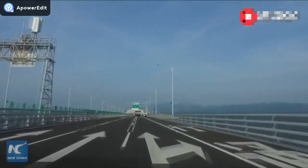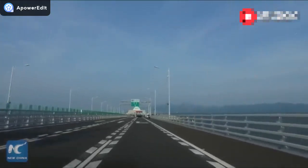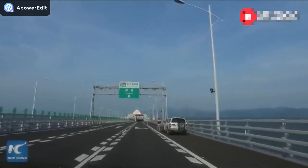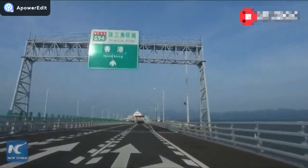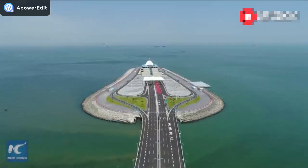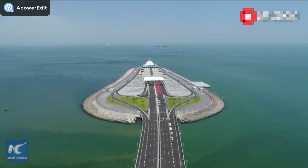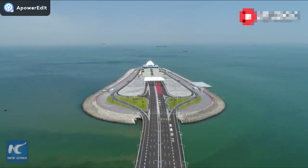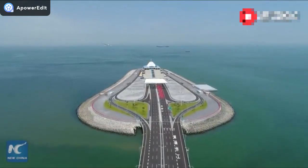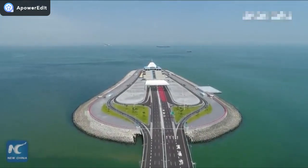Now we are approaching an artificial island in the sea, which is the connecting point of the bridge section and the undersea tunnel. So we are going to descend from this bridge some 20 meters in the air to a tunnel that is over 40 meters under the sea bottom. I'm gonna keep my eyes wide open as this is not something I can see every day.